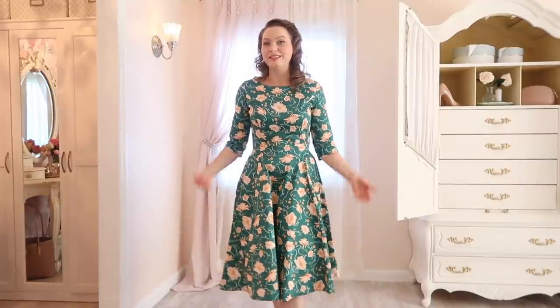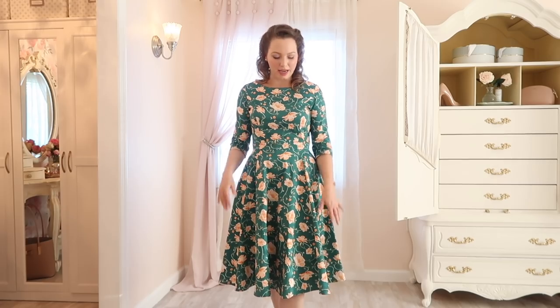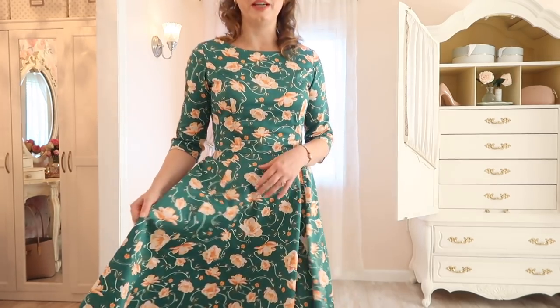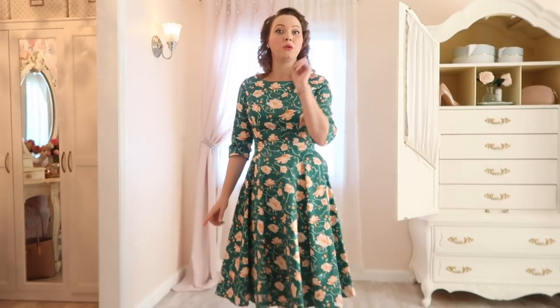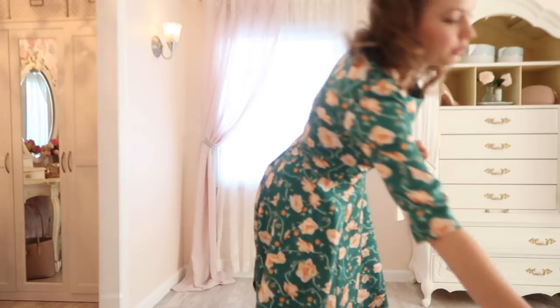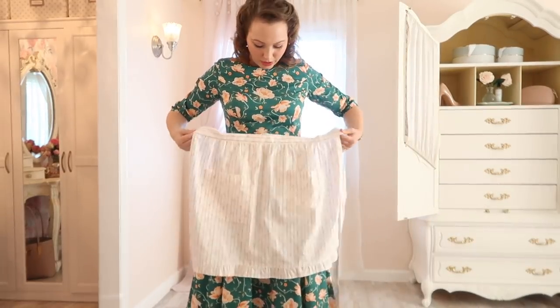Because it's a really bold pattern, you're not as concerned about getting something on it because the pattern kind of hides that. Do stay away from bleach in this dress, I would say, because it will definitely stain because it is cotton. So no heavy cleaning today or no Clorox today. But I have this apron that I'm going to wear over it today. I'm going to start making breakfast right now.